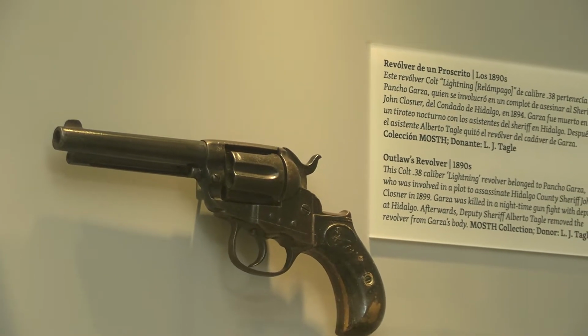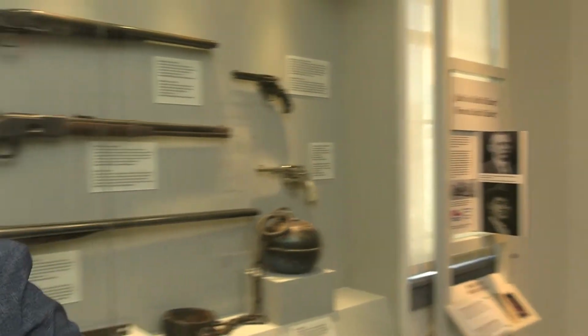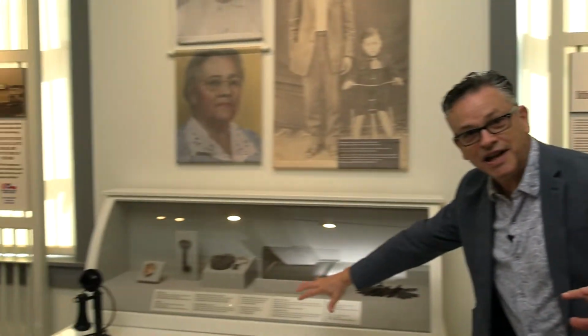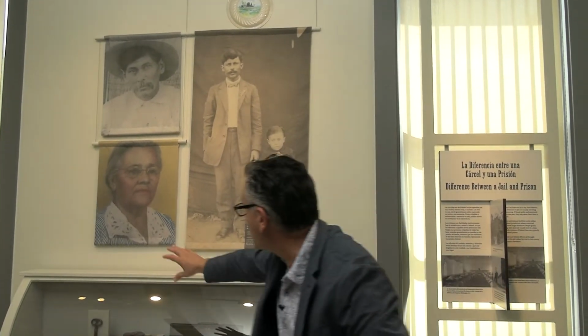A Colt .38 revolver. That pistol was carried by Pancho Garza to assassinate John Klausner, the county sheriff that I told you about here. All this stuff here was his desk. John Klausner brought Nemesio Cortina from the San Juan plantation to be the jailer, and he brought Cortina's wife, Marcela, to be the cook.